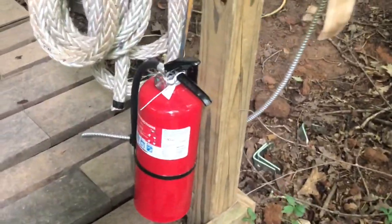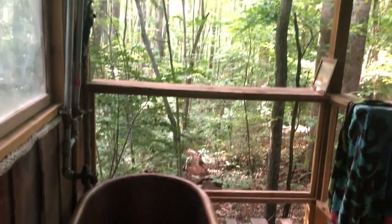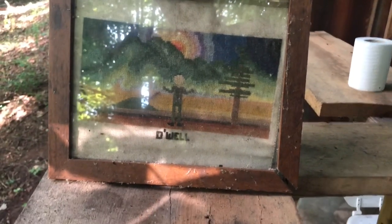This is my bathhouse. Safety first. This is the front door. Wood stove. Oh yeah. Just some more rope I have laying around. Some pretty heavy duty stuff. Nice bathtub looking out into the woods. My favorite piece of the bathhouse is right here. My friend made that for me. Took her quite some time, but that's my trail name and how I got it.